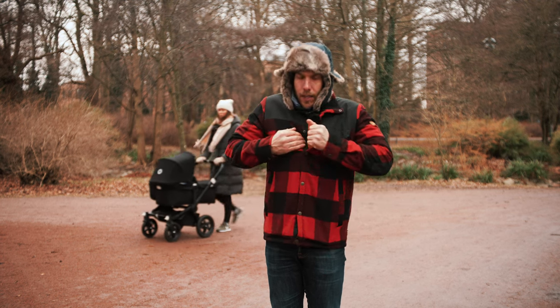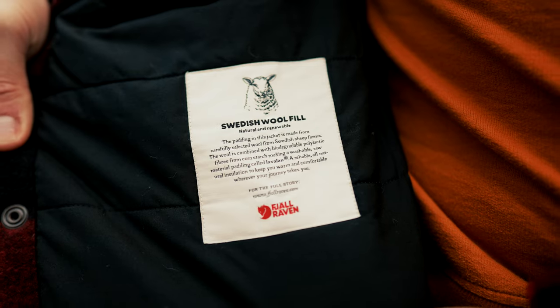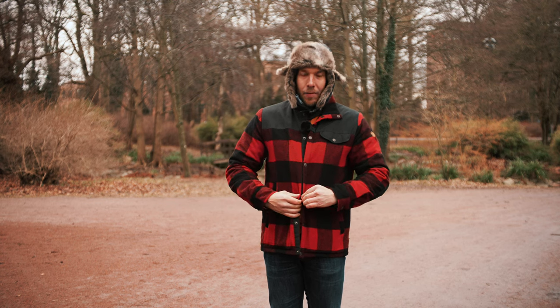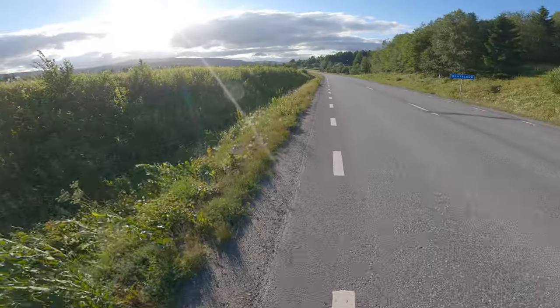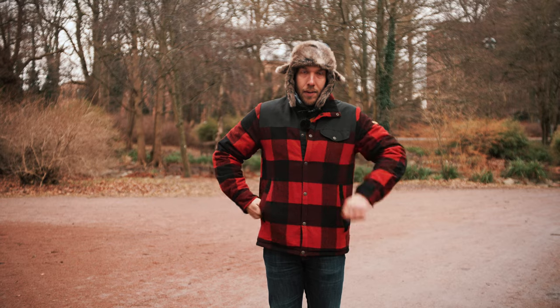If we get a little bit closer here, you can see a little bit of info on the wool. I believe this is from Bratlandsgården. I have a small clip of when I passed that on my hike this summer. Some of Fjällräven's wool garments are made in this area, or the wool comes from this area. I actually walked past that area, so it was pretty cool to see where it's made.